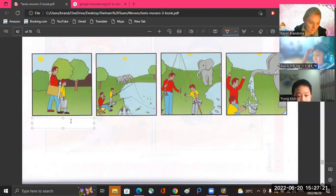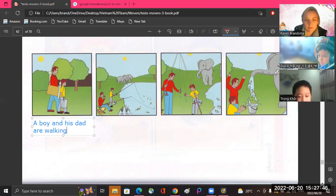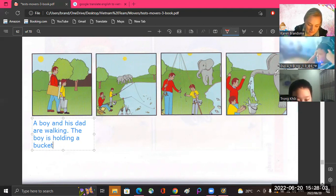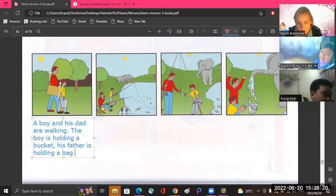In the first picture, the boy and his dad are walking. The boy is holding the bucket. His father is holding a bag. Okay, good. Go on, picture two.